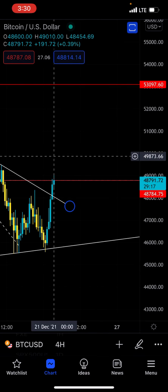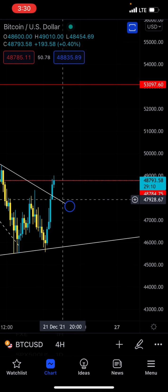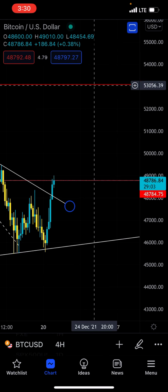Now, Bitcoin basically has all this area to run, right? You already closed above trend. Hopefully we start closing above 48,793, this major resistance level. And after that happens, we can run straight to 53K.